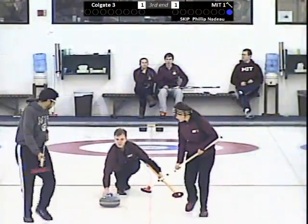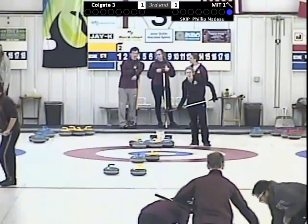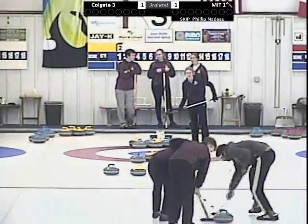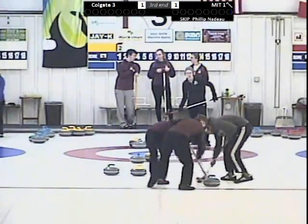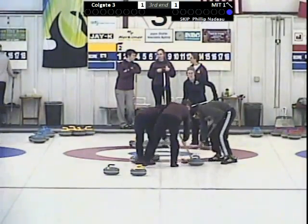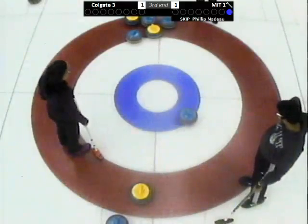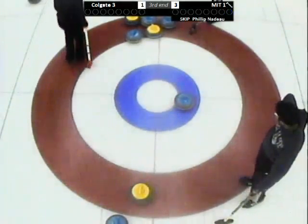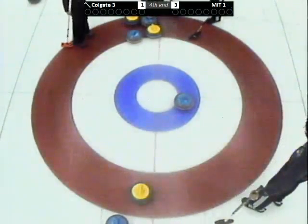Last stone for MIT, in fact, being hammered. Yeah, sweep. Got all three of them, including the skip, going on it now. They're working it. Yeah, I think it's good. Yep. Just coast in to the 4-foot. So that'll be 2 more for MIT. Open up a small lead.